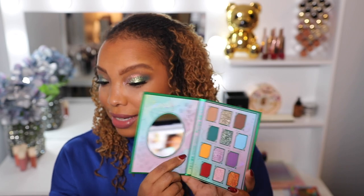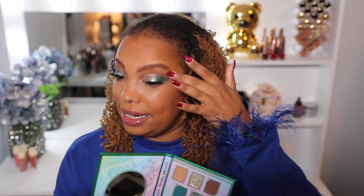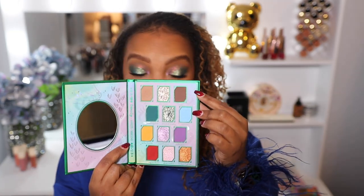You have the two brown shades. I would definitely say if you're a little bit deeper than me, then this brown is not going to really do anything, but I did like how it created a gradient when I went in with the deeper brown.